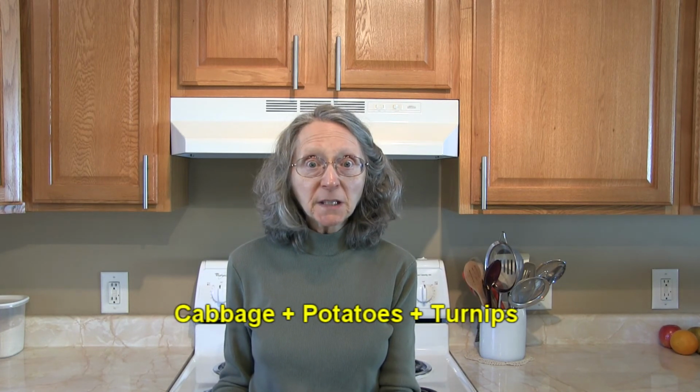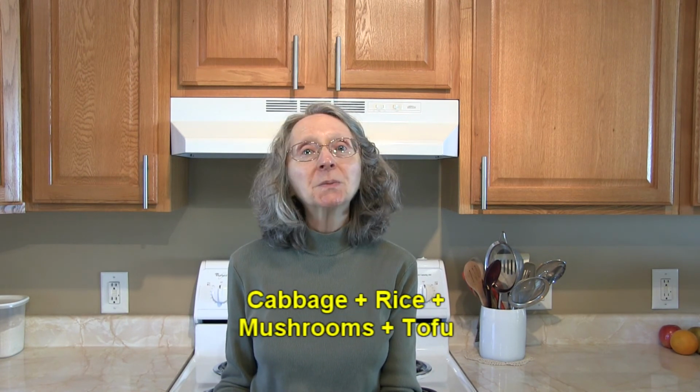How about cabbage with potatoes and turnips? Or cabbage with rice, mushrooms, and tofu?